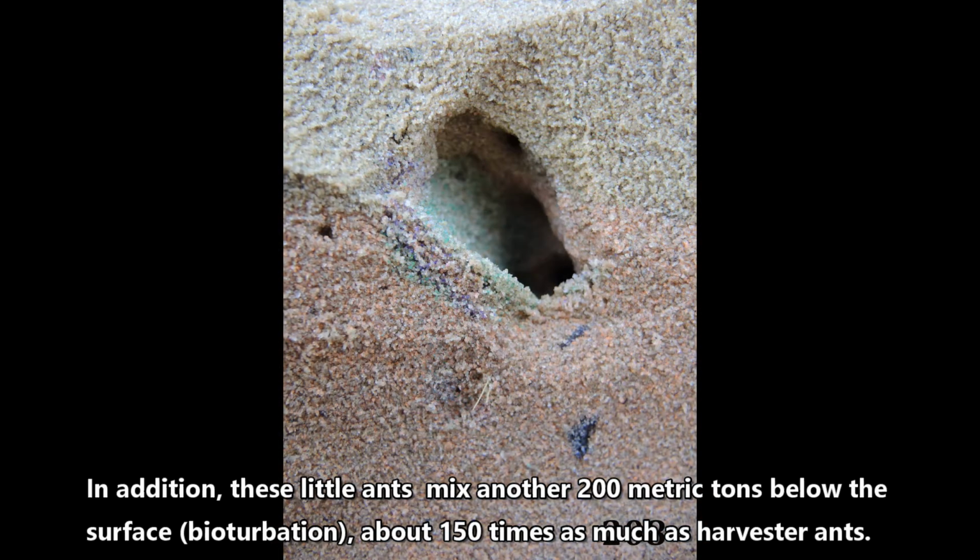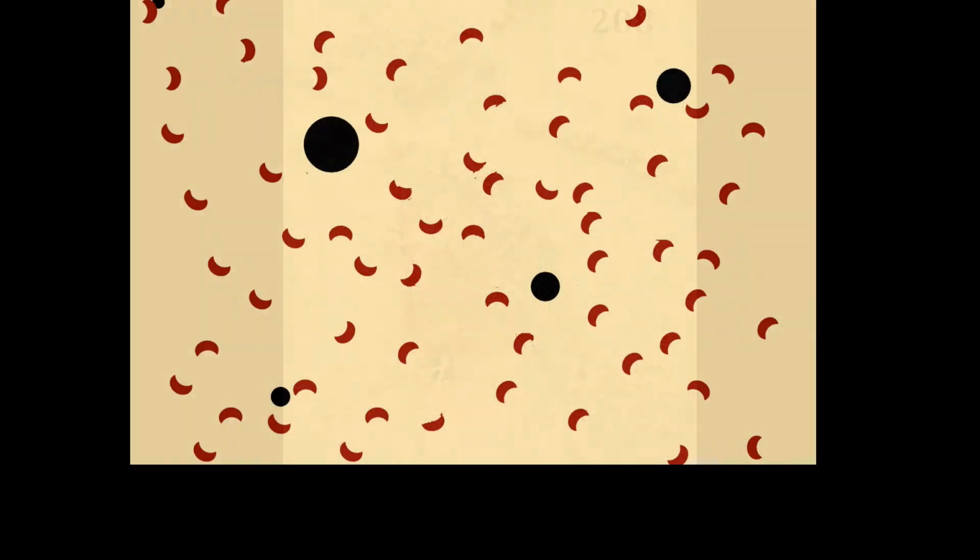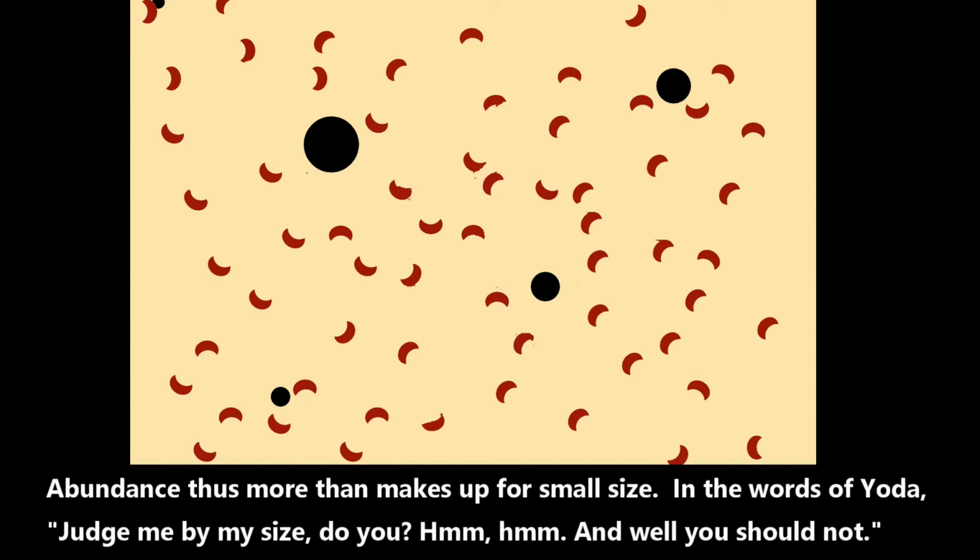In addition, these little ants mix another 200 metric tons below the surface, bioturbation, about 150 times as much as harvester ants. Abundance thus more than makes up for small size. In the words of Yoda, "Judge me by my size, do you? And well, you should not."